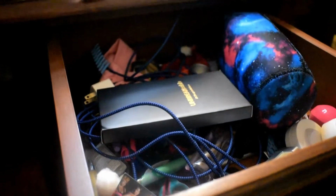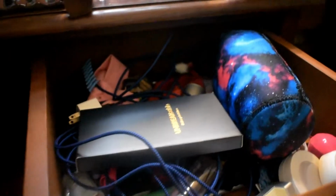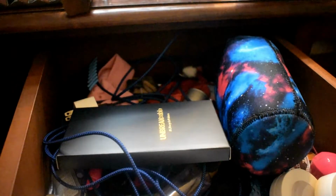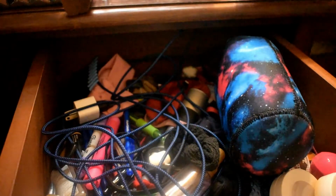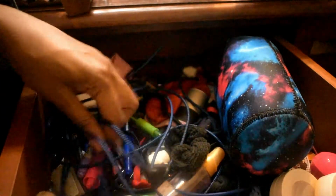Last drawer, and this is gonna be the worst of them all because this one has the most junk in it. I'm just not gonna talk, and I'm just gonna kind of get through this. What is this? Oh, this is something I should check out, I guess. I'm gonna try not to talk and just go through this pretty quickly, and I will explain what I do with everything.